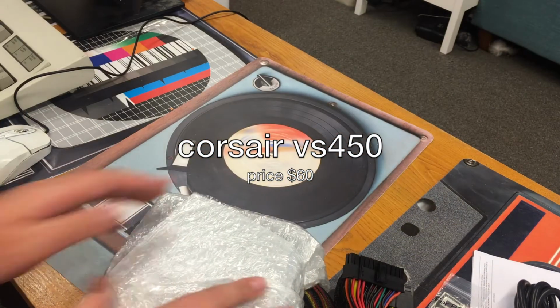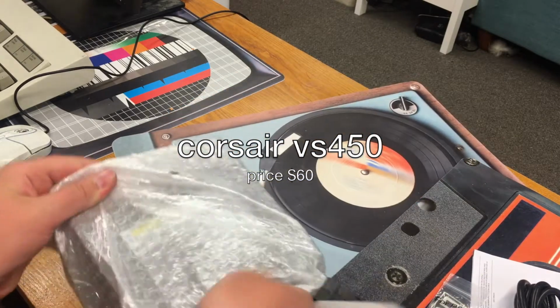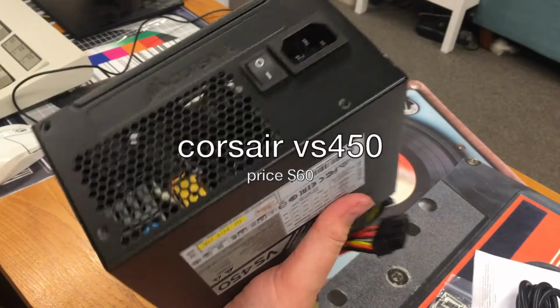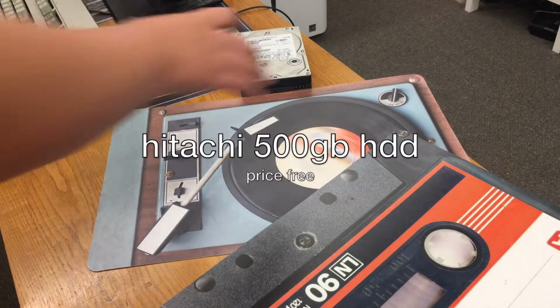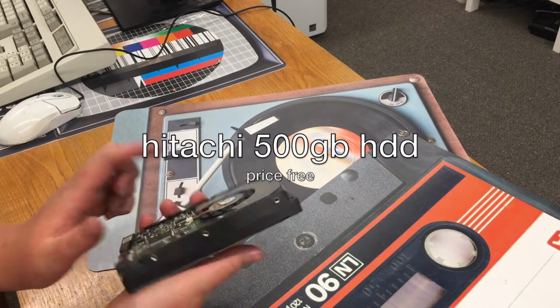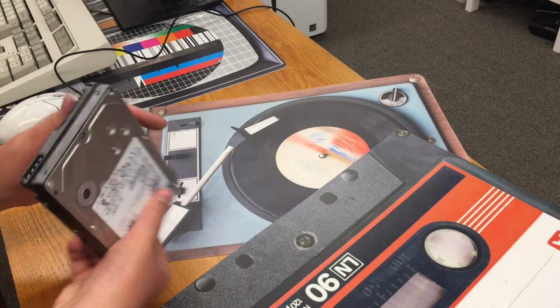Comes with the case screws, and it's got all the connectors. I think this is a pretty good budget power supply if you're planning on doing a build. Here's the hard drive. I took it out of my old PC just to get this PC running. I'll probably replace it with an SSD in the future.